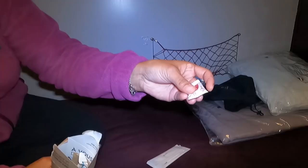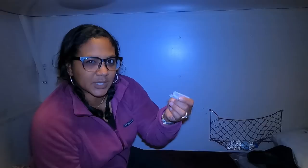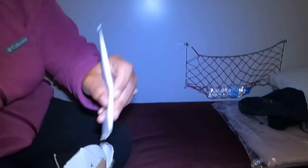And let's see what we have here. This is like a tooth pill. So it's in pill form, but it's like toothpaste, and you chew it and then just rinse it out and throw it out. And then just a little cloth here as well. So that's actually quite helpful for your journey.